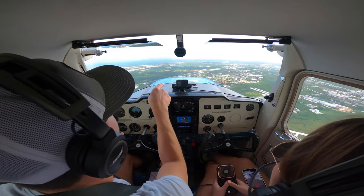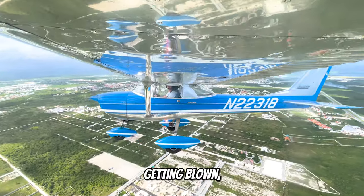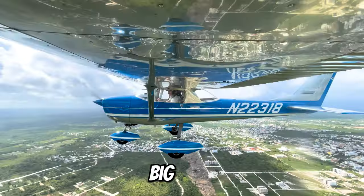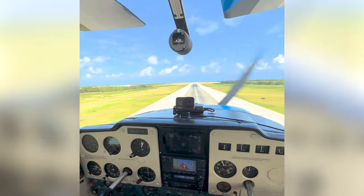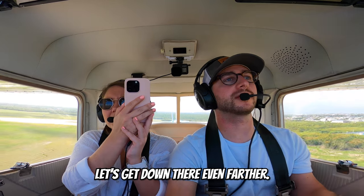I got that guy. He's just touched down. So we'll go ahead and start to turn, join this downwind. Getting blown big time that way. Little bumpy. Yeah. Big bump. All right, let's slow down a little though. Ooh, okay. A little sporty out here. I'll give it some speed. Let's get down there even farther.